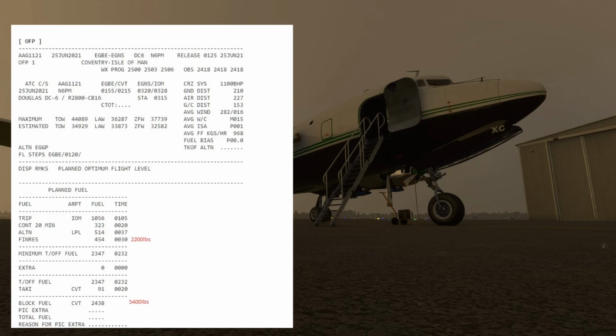And in terms of our fuel upload, we'll be taking what's on the plan, so we're taking 2,438 kilos, which works out to be around 5,400 pounds.